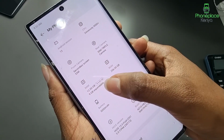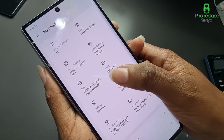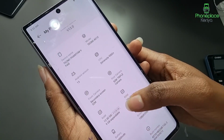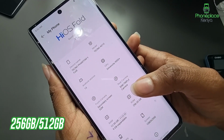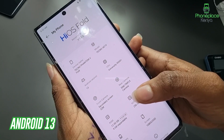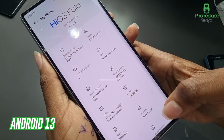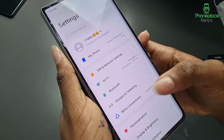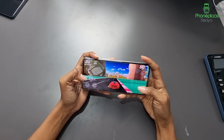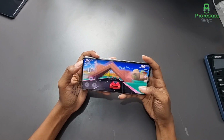Then there's the matter of the chipset that sets Tecno apart from the other large foldables. All of them use a high-end Snapdragon. This one is based on the MediaTek Dimensity 9000 Plus. Two memory configurations are in existence, 256GB and 512GB. The Phantom V Fold runs Android 13 with a layer of the in-house HiOS on top. It has a long-standing selection of advanced features. All this gives you a great gaming experience, very smooth with zero lag.